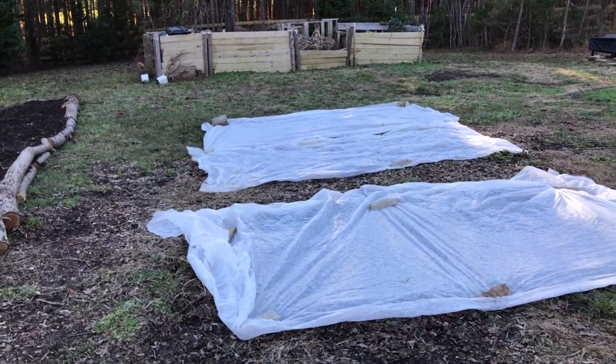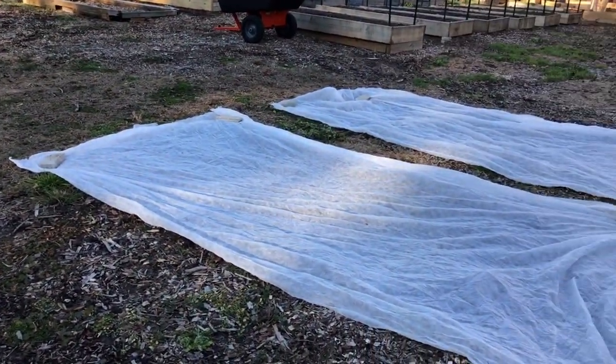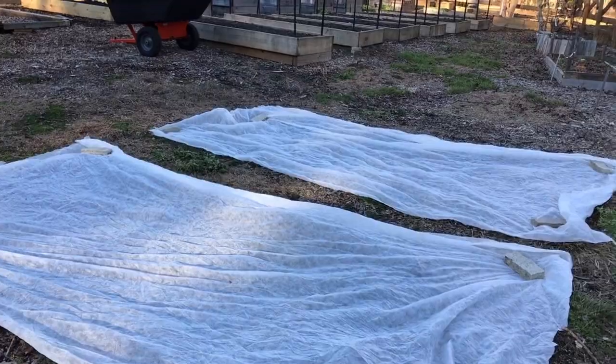Now this is the spot where the dahlias used to be. I just have it covered up so Scully won't dig in there. In the spring, I'm going to put cool weather vegetables in there, and in the summer, it'll be pumpkins and squash.